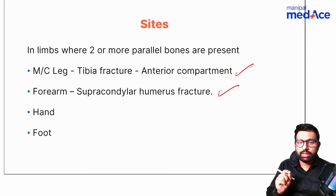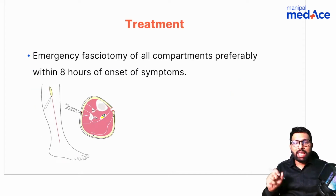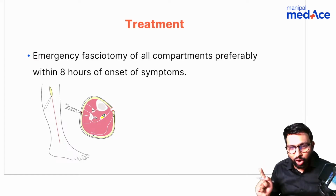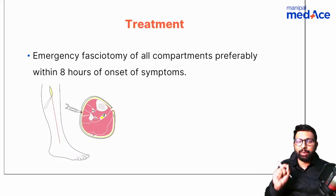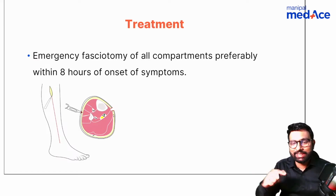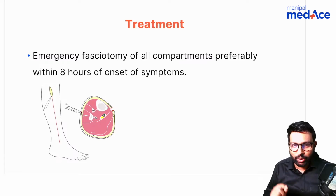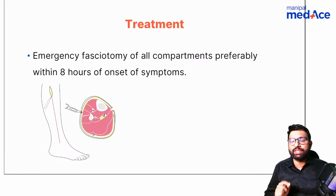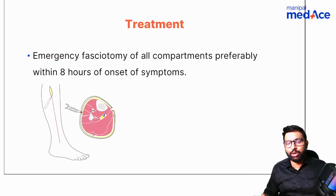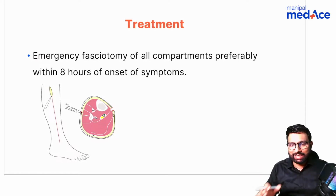Which should you choose? See, the ideal answer for treatment of compartment syndrome is emergency fasciotomy of all compartments of the leg, not just the anterior compartment, and preferably within 8 hours. Why within 8 hours? Because then these irreversible changes of muscle ischemia and nerve ischemia will be prevented. That is why emergency fasciotomy of all compartments, preferably within 8 hours of onset of symptoms, is the ideal treatment for any case of compartment syndrome. Is this clear? Don't get confused. If they give you one compartment and all compartments, choose all compartments, because that is the best answer.